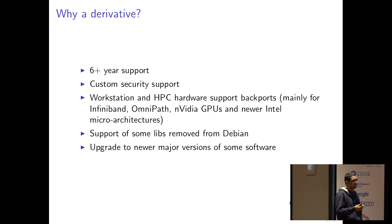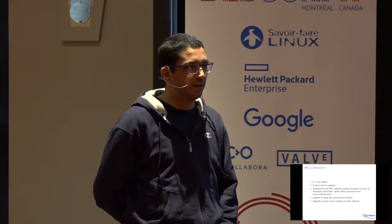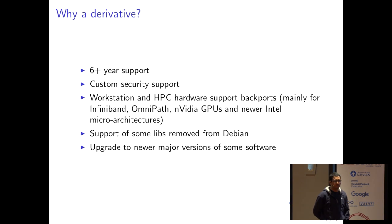Also, like I said, we still support squeeze because some business applications were not ported to newer versions of Scibian. It's also because there were some libs removed on Debian, and we keep them around to make the applications still run because they are critical, and we have more time to. Yeah, there is lib tau, if I recall correctly. Tau, T-A-O, which got removed from Wheezy.